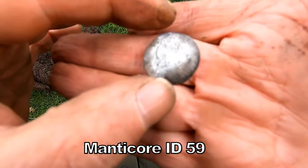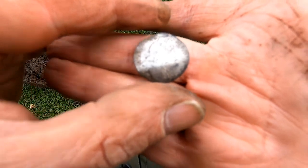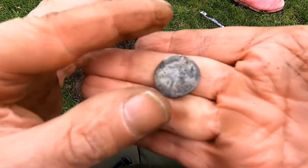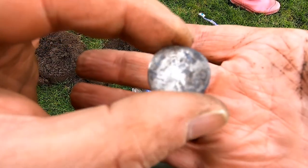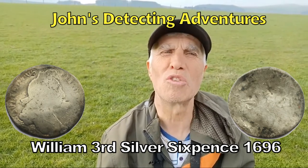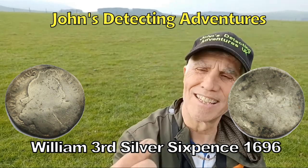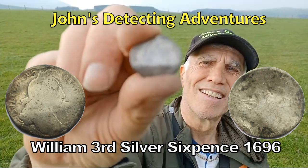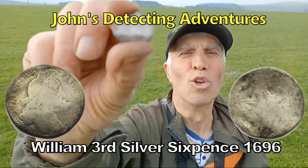This is a George the Second sixpence, I think. Sixpence of George the Second. Excellent. Not in perfect condition, but it'll do me. So I've got my silver coin today. Look at that. Oh yes, it's always exciting finding silver. I love it.